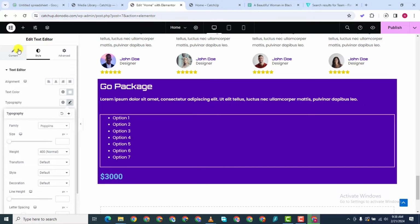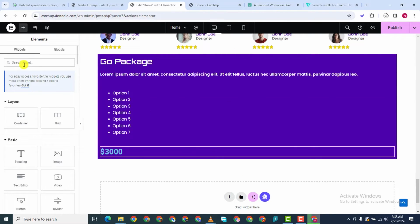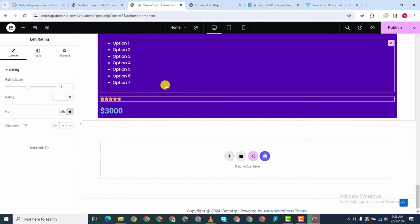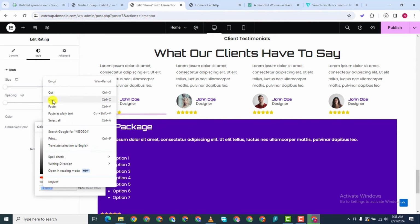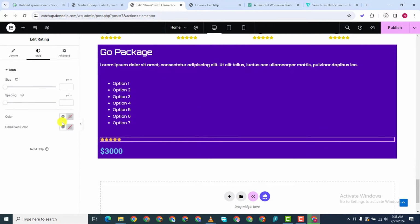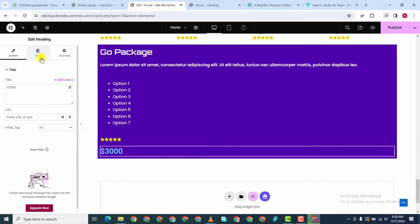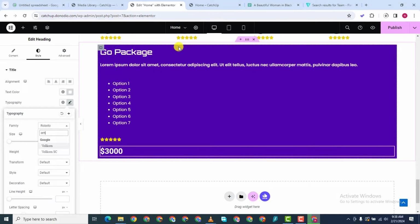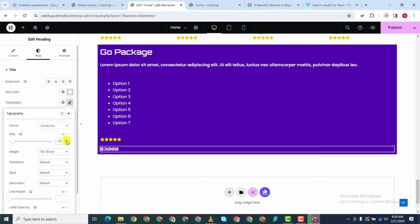I'm also going to put a 5-star review. I'm going to add a rating here from past clients. Let me copy the color hex code from there, and then I'll add it here. Paste. And I want to make this Orbitron, black Orbitron, and that should be 700.